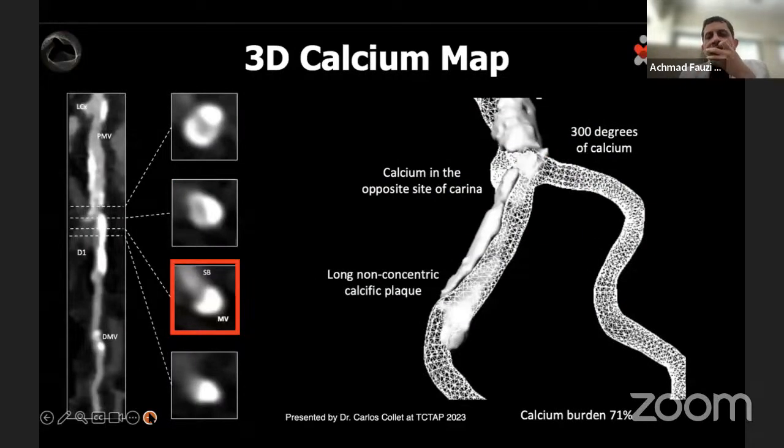The 3D calcium view tries to identify the position of the calcium. You can look at this, the calcium opposite the side branch. So again, CCTA plays a role in planning of PCI. Using this information, we have to prepare to use an atherectomy device when we have such a calcified plaque opposite the side branch.